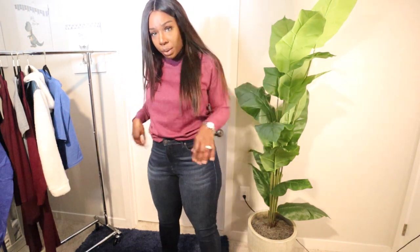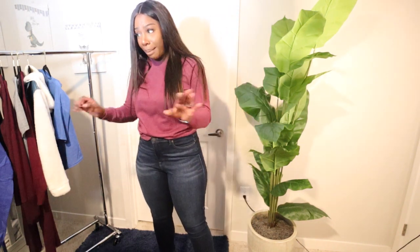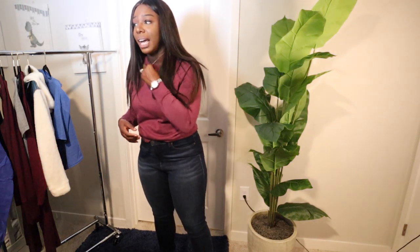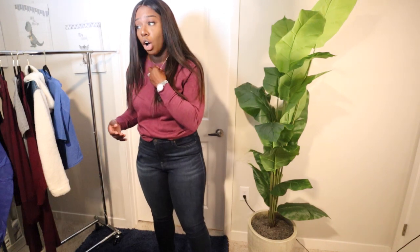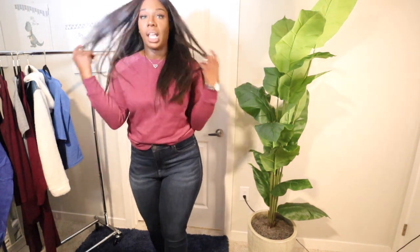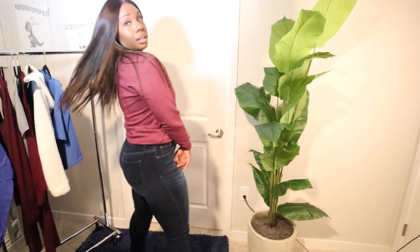Are you guys feeling this one? It's very cute. Like, I'm like, okay, I look cute. You can do your jewelry with it. I have on my necklace that I always wear, and I threw on one of my watches, and it actually came out as a really cute outfit. What do you guys think about this one?